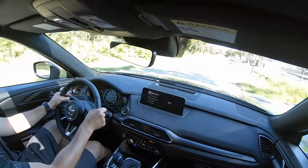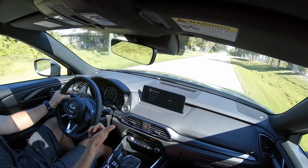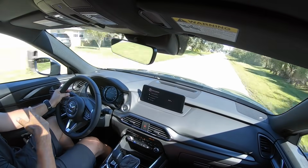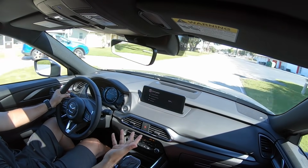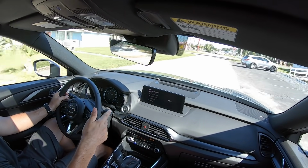And what's wonderful is that 6-speed shifts very smooth, whether you're shifting manually or if you're just letting the automatic do its business. It actually shifts very smooth and really just goes to show that you don't need a 20-speed automatic transmission. 6-speed still gets the job done very nicely.